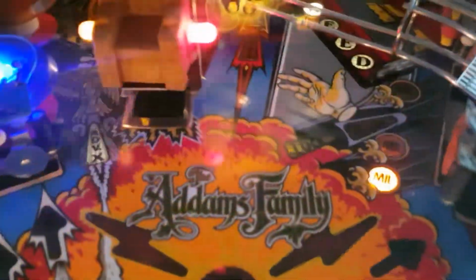So anyway, the electric chair's got a nice Cliffy protector on it because you get a lot of wood wear around here. The swamp hasn't. I've got to replace these targets as well because they're a bit battered, but they're not expensive or anything. The swamp hasn't got one, but it's not really worn particularly.